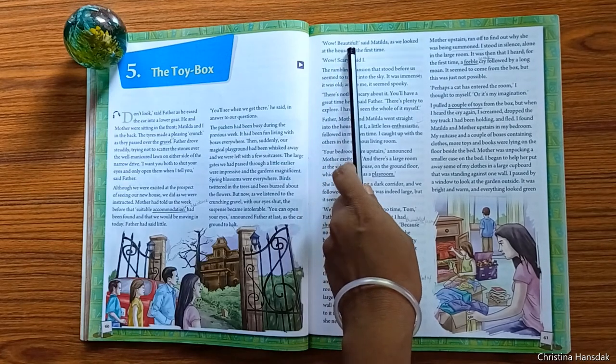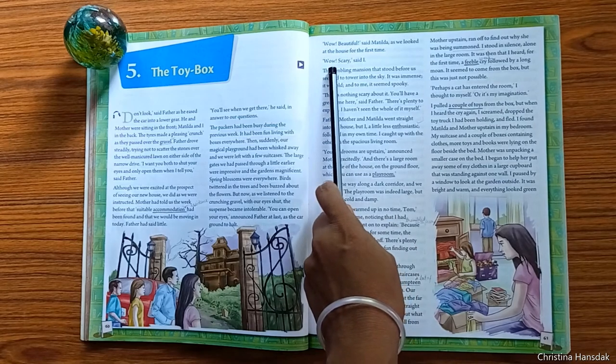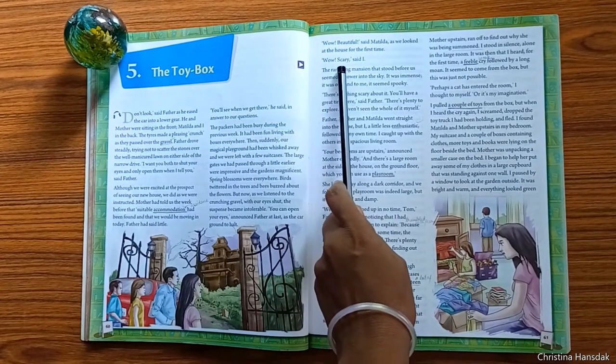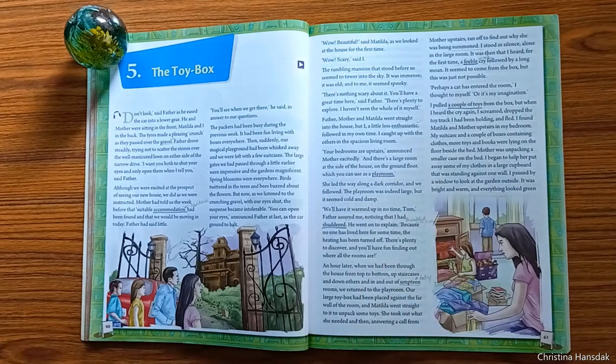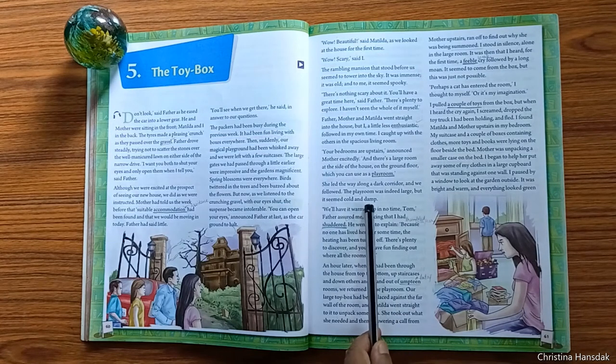"Wow! Beautiful!" exclaimed Matilda. "Wow! Scary!" said Nicholas. So, Matilda and Nicholas reacted differently when they viewed an immense building. Nicholas shuddered. Sensing the feelings of Nicholas, Dad explained that no one had been living there for some time, so it was cold and damp.